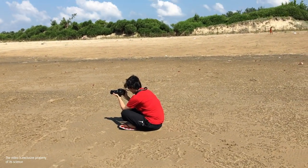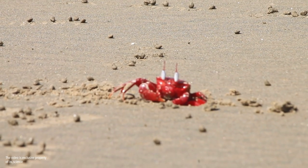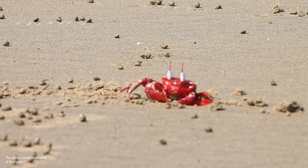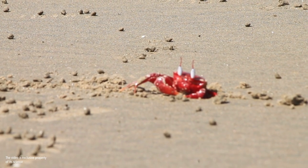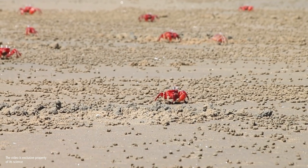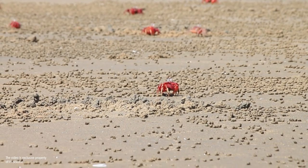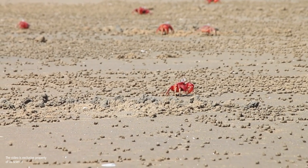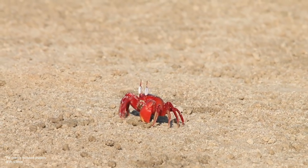For that, I sat on the beach for 2 hours. I had to sit there still because even a slight movement, or the vibration of my camera when I tried to focus, made them disappear. First, I thought that this is how they build their burrows, their homes, but I was wrong. Oh no, they are actually eating.